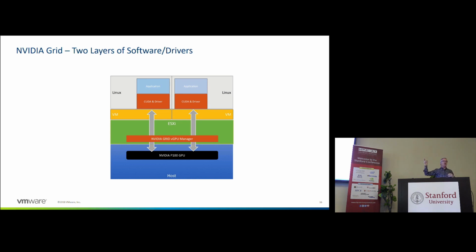There are 2 Linux VMs here. And there could be more than that, of course, on this host, but just for simplicity purposes, we're looking at 2. And these 2 VMs believe they have a virtual GPU. They believe they have a GPU to themselves, a vGPU. Just like we virtualize CPUs and we virtualize memory and virtualize disks and networking, we're virtualizing the GPU here with the help of NVIDIA's software. And the manager down in the hypervisor is trading off these 2 VMs against the GPU.